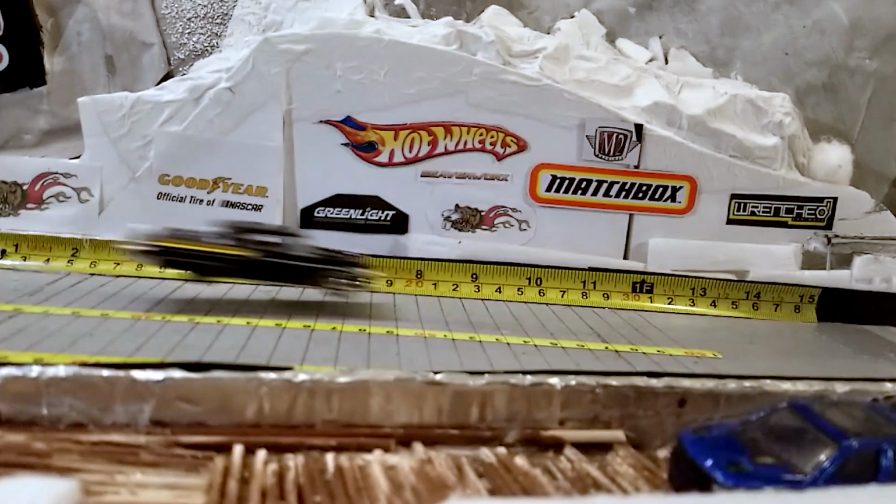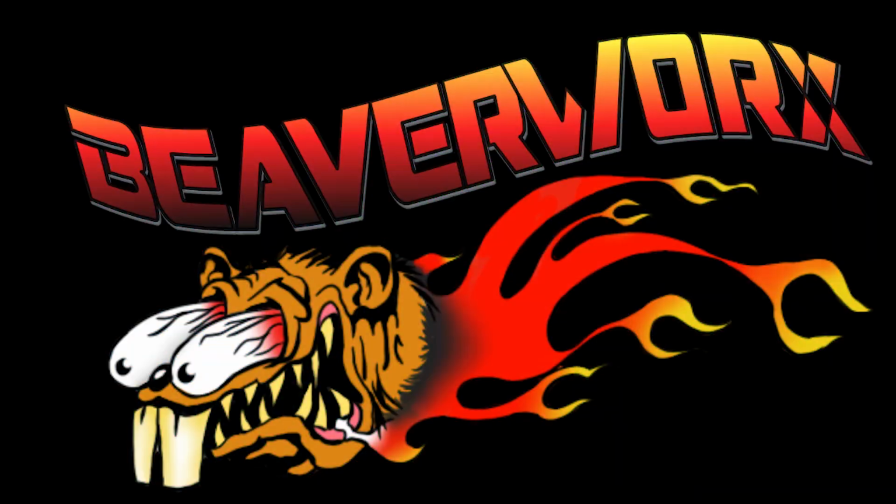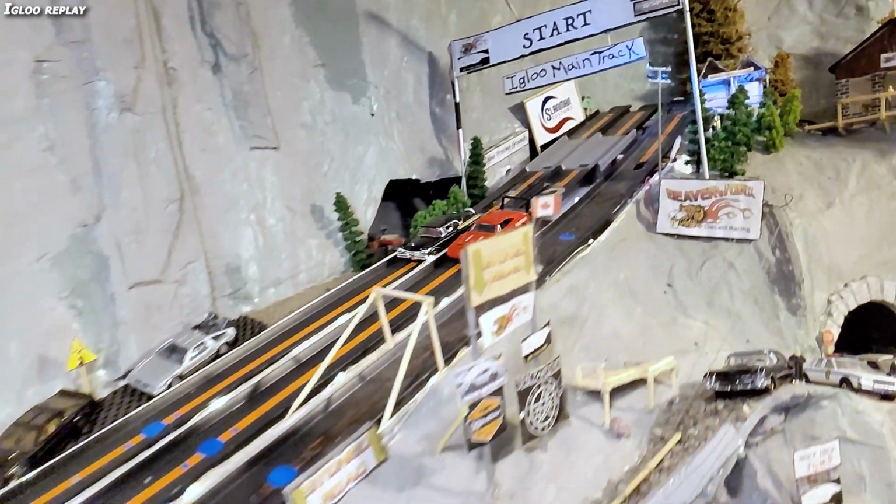Checking out the jump cam. 22 centimeters for the land yacht, and he was the only one in the shot again. Checking out the Igloo slow-mo replay. Coming down the main stretch there.